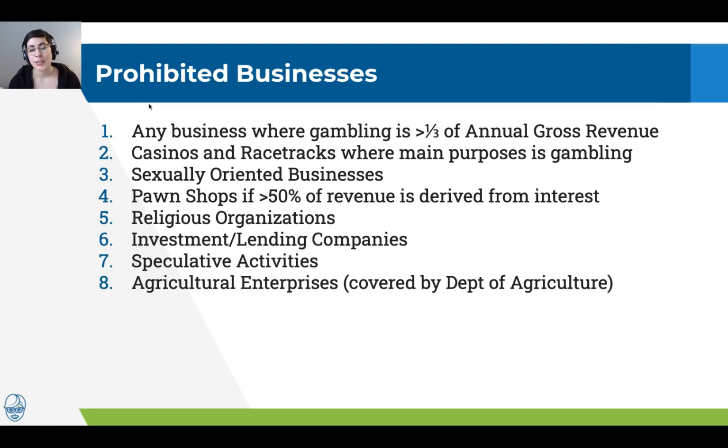I would definitely reach out to an SBA-approved lender to make sure if you are needing that kind of cash. But I have a feeling that you might be out of luck if you are a cannabis company. So just keep that in mind.